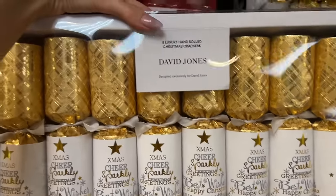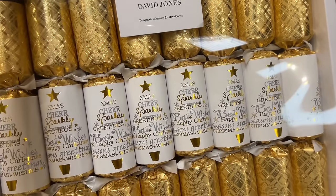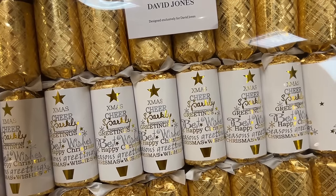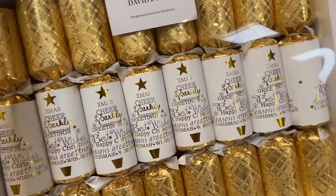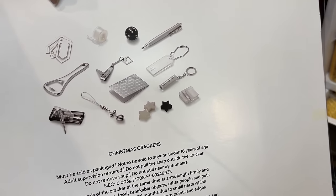I feel like if you're going to Kmart, Target, Coles, Woolies, sure, you might be able to get 10 or 12 Christmas crackers for around $10 or $12, but they literally have pieces of paper in them.